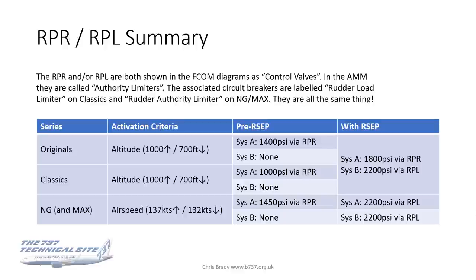To summarize that lot, putting it all on one table, and just to show you how frustrating the nomenclature is, the RPR and/or the RPL, they're both shown in your FCOM diagrams as control valves. So you won't these days see any references to RPRs and RPLs. On the diagrams, they're labelled in your FCOMs as control valves. For the engineers watching this, in the maintenance manual, they're called authority limiters. Again, they're the same thing.